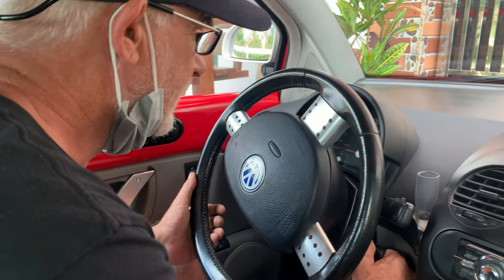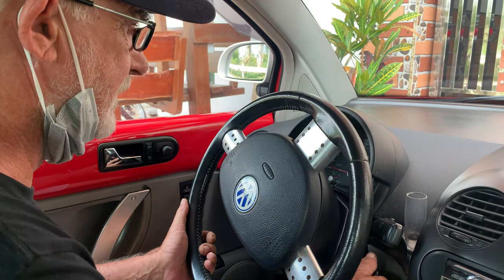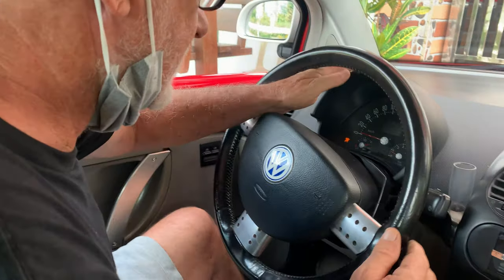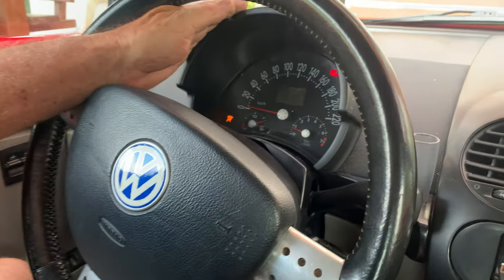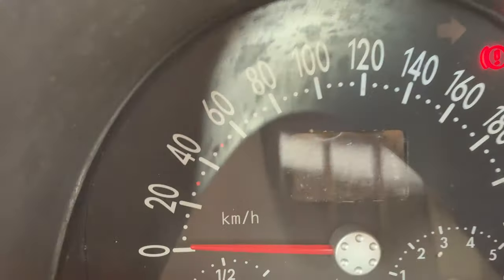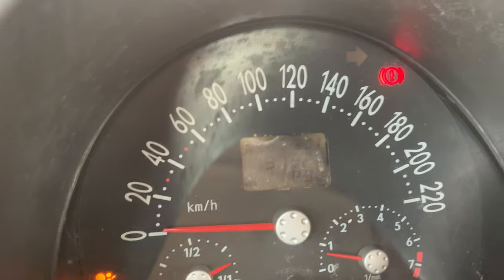Let me get the car started so I can turn the wheel and I can show you. Yeah, it's 91,322 kilometers, and I'll show you. Bear with me, she's 22 years of age. Let me see if I can get that. Yeah, now it's a bit visible.